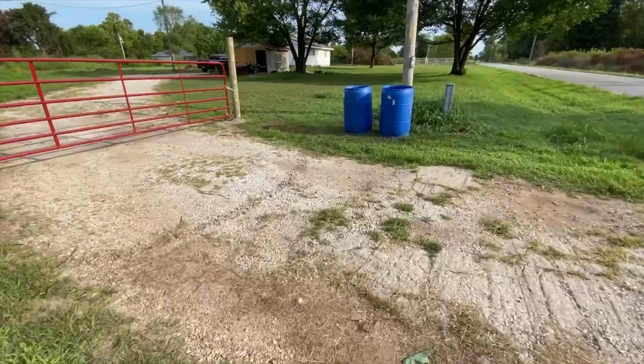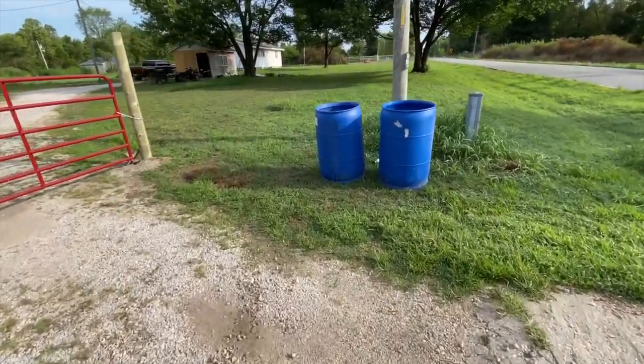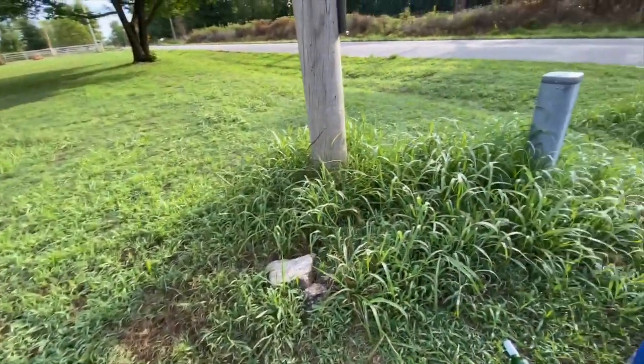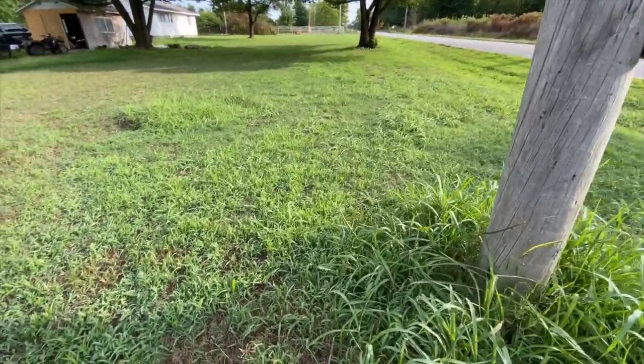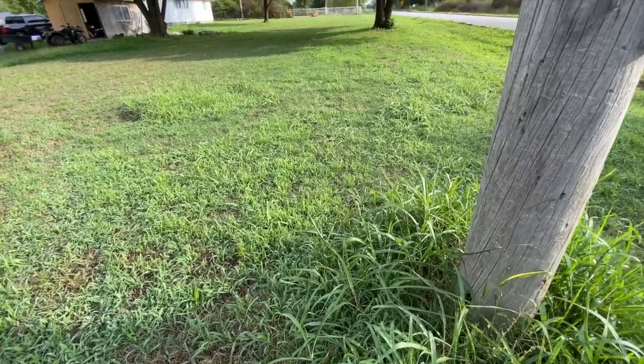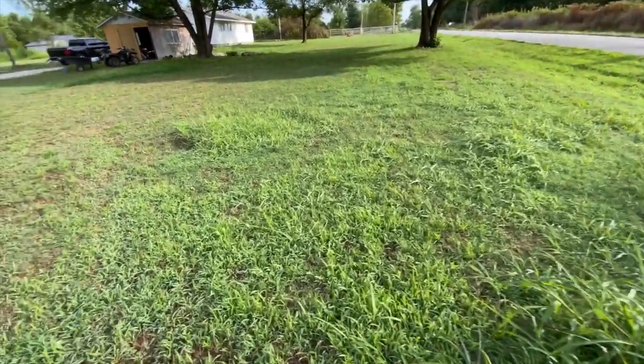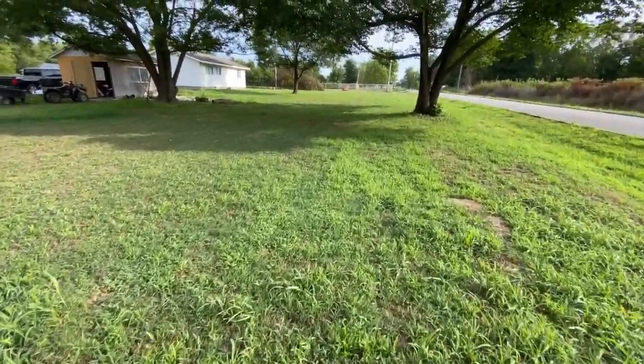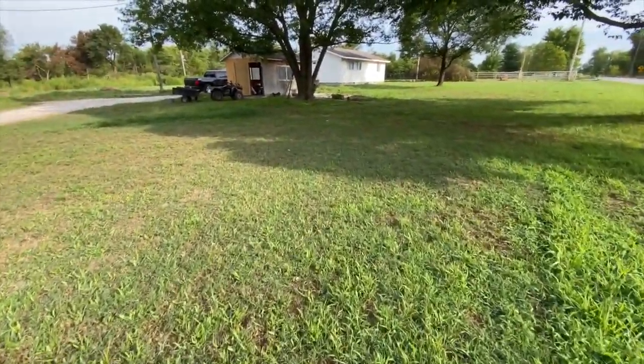So this right here is what I'm talking about working past. Like I wanna make sure our fence is on this side of the telephone pole, so that way I don't have to worry about utility companies coming in. You know, you're talking about giving up 5 or 6 feet. Don't bother me none.